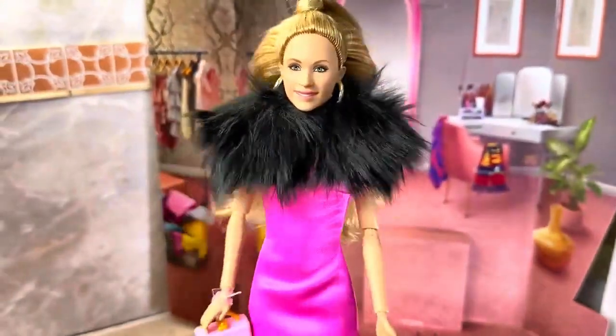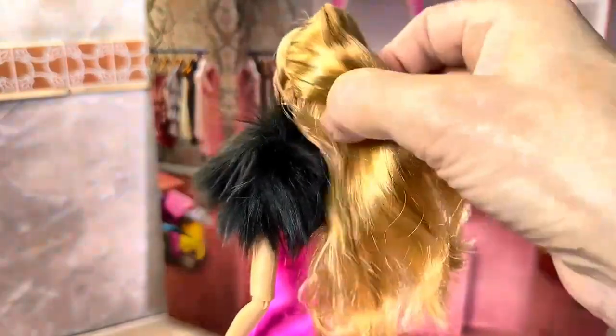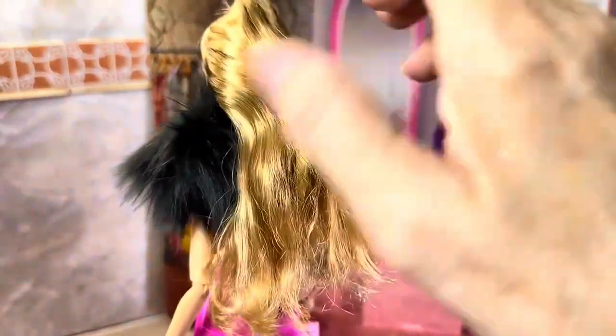Okay, so her hair is really, really, really soft. Unless I'm wrong, this feels like very nice quality hair. And I love the color. The color is really pretty.